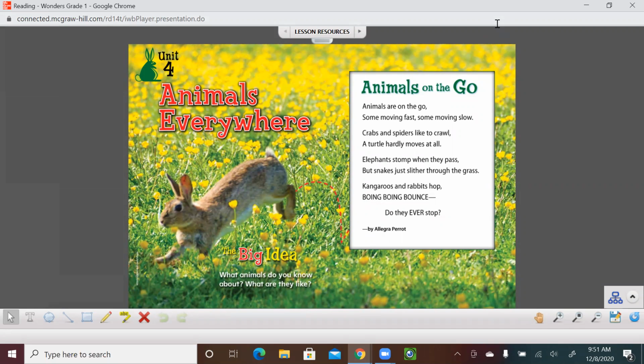In this book, the main idea for the topic will be: what animals do you know about, and what are they like? We will be covering 5 lessons, and each lesson will talk about something related to animals. We will learn how animals' bodies help them, how animals help each other, how animals survive in nature, and how people work with animals. The main ideas: what animals do you know about, and what are they like?